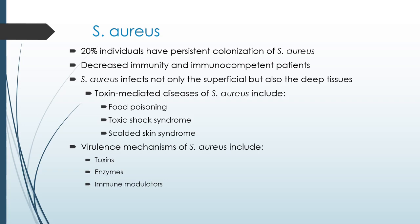When you speak about toxins, we mentioned that before about endotoxins and exotoxins. For example, Staphylococcus aureus can give you food poisoning. It could also give you toxic shock syndrome. And another very bad thing is called scalded skin syndrome. What makes these bacteria very strong is their virulence factors. In particular, with a staph infection, they release toxins, they release enzymes, and they also release immune modulators, which reduce the immune system of the host cell.